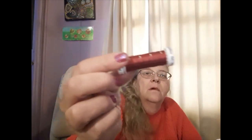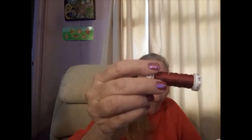Oh, and excuse me, the color that I'm using is Sulky 1169. It looks more orange there, but it's more of a brick red color. Love it. I had 1, and I bought 4 more bobbins of it.